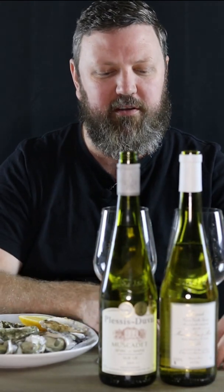So in this region, you can find the style which is called Muscadet, and these here are Muscadet sur Lie. And the interesting thing about this style of wine, it's made from the grape variety Melon de Bourgogne, which was originally a Burgundian grape variety, which has found its home in the Loire Valley around the city of Nantes.